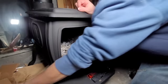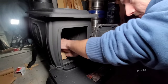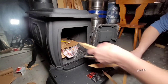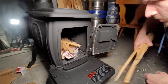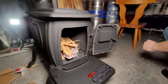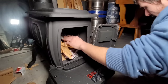So we're gonna start off putting some cardboard and other kindling in here. Get this thing going nice and hot. Stuffing in a bunch of cardboard in the front, deep back in there. Got a bunch of good kindling here. Throw a lot of good kindling on top of that. That'll get us going nice and hot. And a few of those pieces of wood I just split, get those in there. That's enough for now.